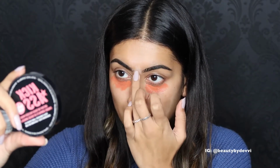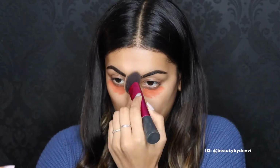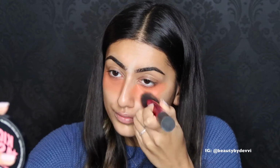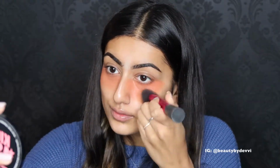Now I'm going in with some colour correcting, and I'm taking my LA Girl colour correcting pen to just cover up my dark circles. Then I'm taking this NYX green corrector and I'm putting that on any dark pigments that I have on my face from spot scars and stuff like that. Then I'm buffing that out as thinly as I can so there's no cakiness that's going to come through once we've applied the rest of our base makeup.